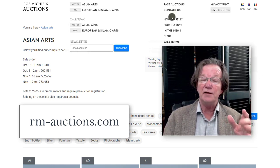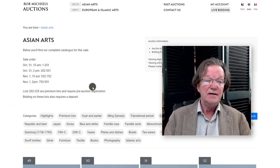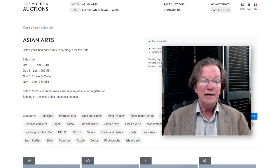They have a nice prominent contact us button. They have some good basic information on here, you know, how to buy, what's been going on, all that sort of thing. And they are very responsive. As it says over here, the sale is on October 31st and November 1st right here. And the times of the day, it starts at 10 in the morning both days and resumes after lunch, a nice civilized way to do it, at 2 p.m. in the afternoon.